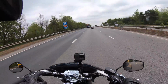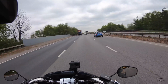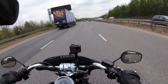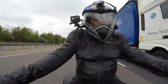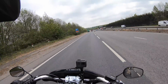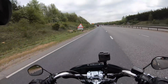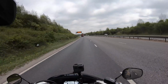It's got quite a small fairing, which I thought, well, let's get onto the dual carriageway. This is the A11, A14, and try it out, see how effective it is. There's certainly quite a lot of wind noise. I don't think it's particularly taking much wind off my helmet, but shoulders and arms are very relaxed. There's no pushing against my chest.